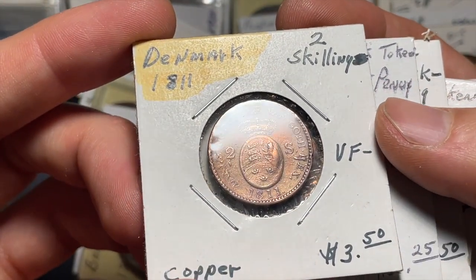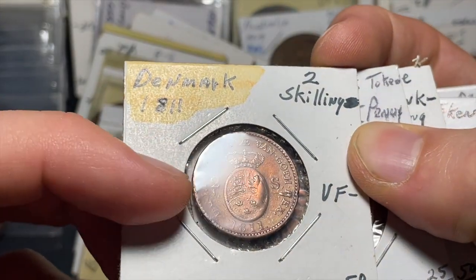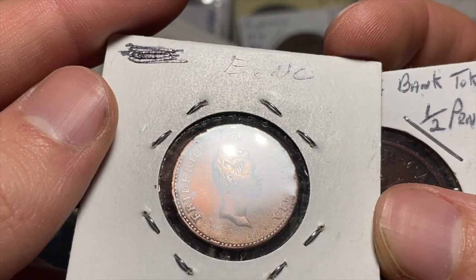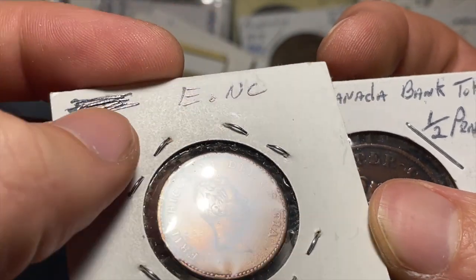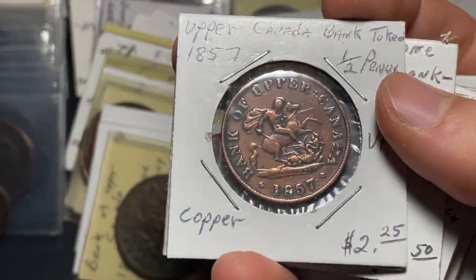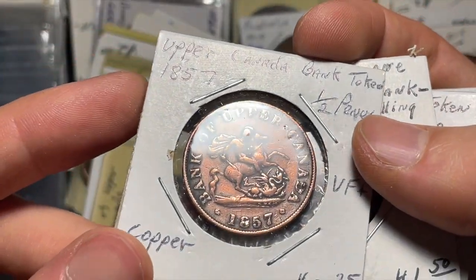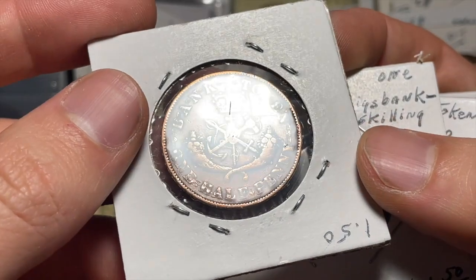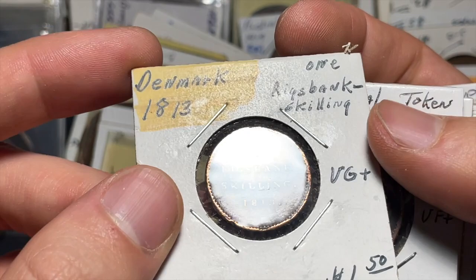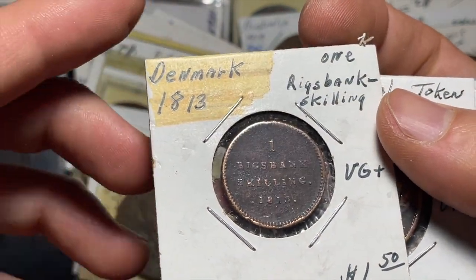We've got 2 skilling from Denmark. 2S, it says Norwegie, but I'm assuming there's some reason that we are able to figure it out. Fredericus VI de Gratia. That actually sounds a bit like English influence, so that's kind of interesting. 1857 Bank of Upper Canada bank token, 1/2 penny. There's a little bit of damage. Looks like rim damage from the counting machine.